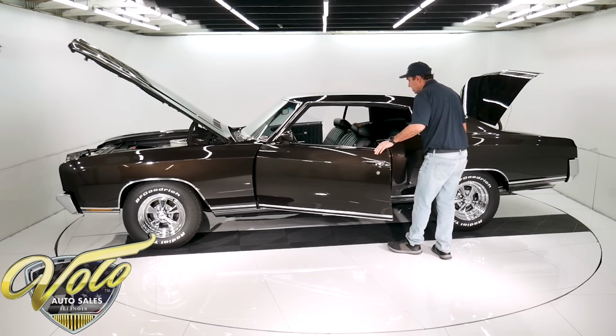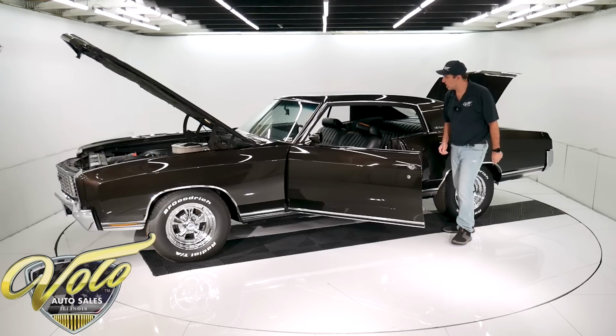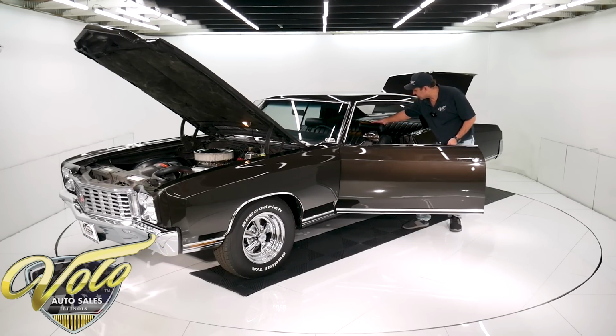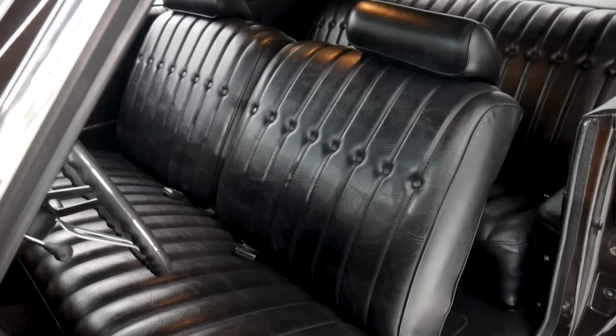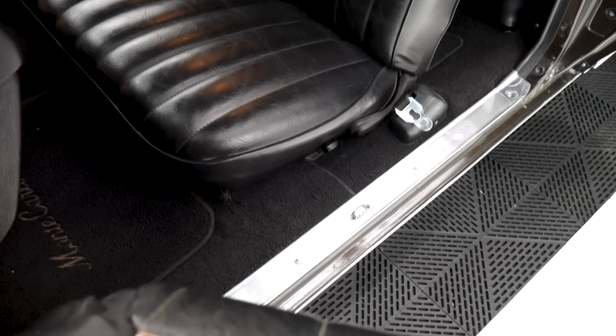The interior, I believe, is original, and it's in really, really nice shape. I think I wrote in my ad that it's new because it's so nice. It has just enough patina where I think it's original. The cushions are nice, no splits, door panels, armrest pads, the plastic on the hinges, all that's excellent.